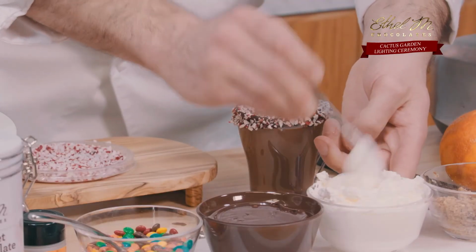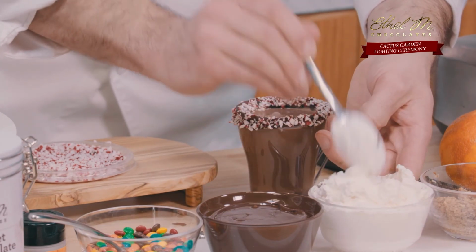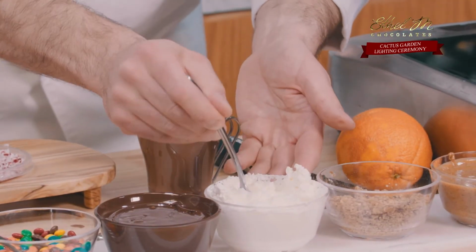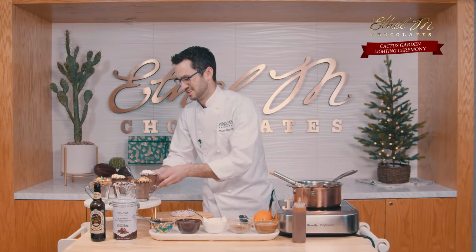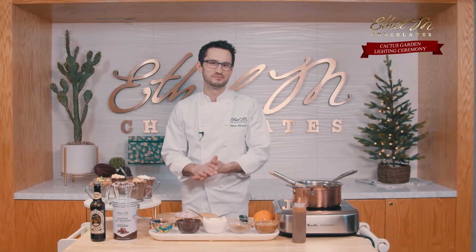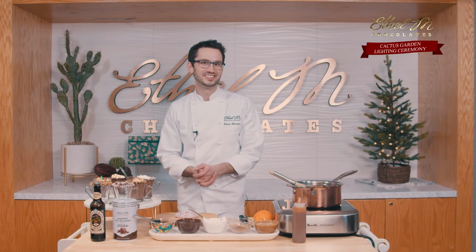Of course, top it off with just a little bit more cream. Beautiful. And there you have it, 4 delicious hot chocolate preparations. Now I think I'll turn it back over to Lisa with our head landscaper Steve out in the garden. Lisa?